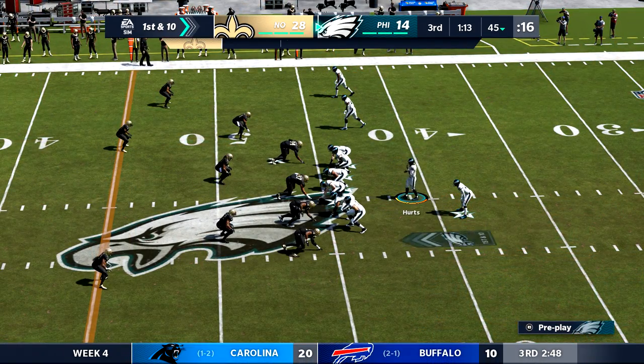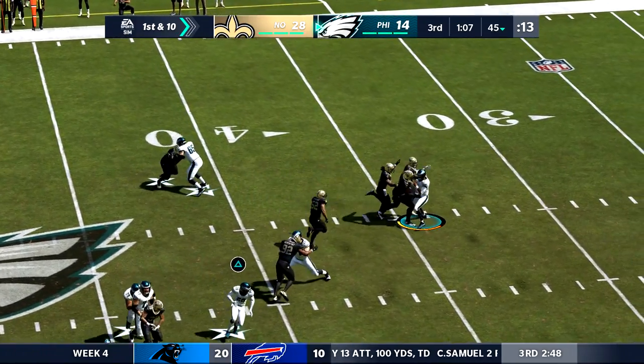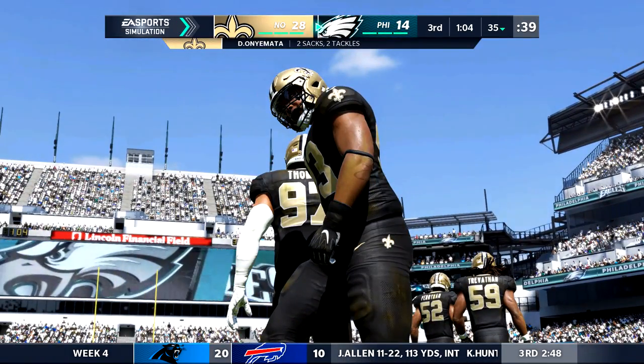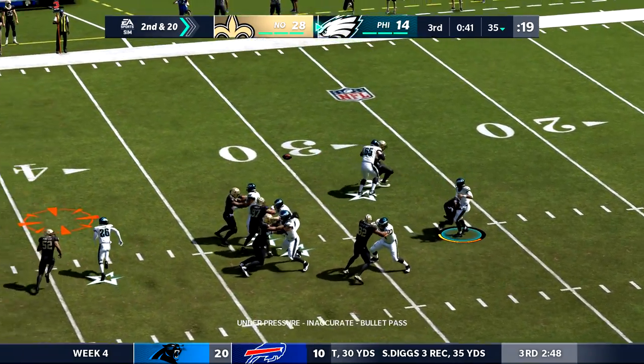Sam, a little surprised to see Hurts come out in the shotgun on third and less than a yard. Yeah, but the way the NFL is nowadays, we hardly ever see him really run. And he's taken down here by the Saints. Jalen Hurts, David Onyemata able to get in there for his second sack of the afternoon.